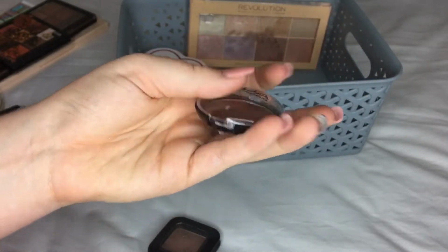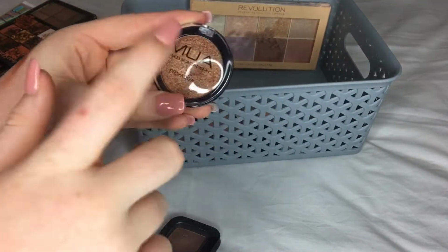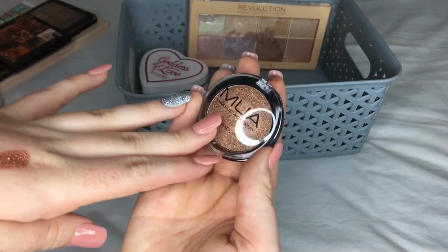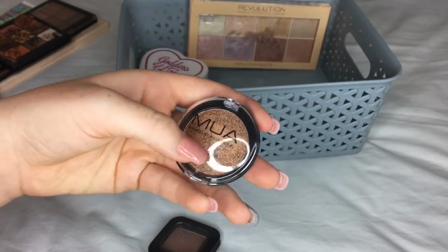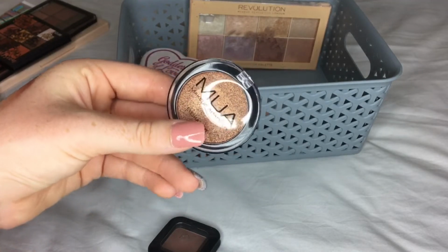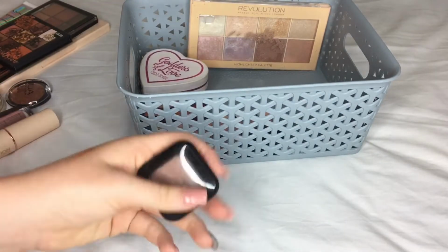It is so gorgeous. I use this so much because I love doing gold smoky eyes. So it's amazing. And honestly, if you're starting out with makeup, this is probably one of the best things to go for because it's so cheap. But I love it. Honestly, cannot rave about it enough. And I will be picking up some more MUA products at the end of the month. And if you want to see a full face testing MUA makeup, then please let me know because I'll be more than happy to do that.